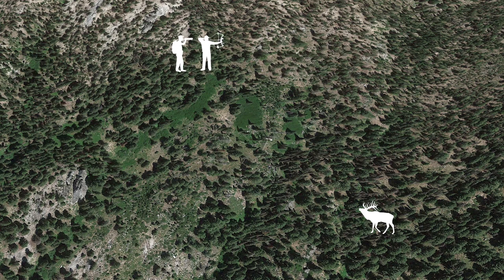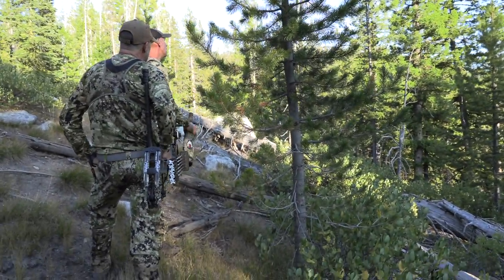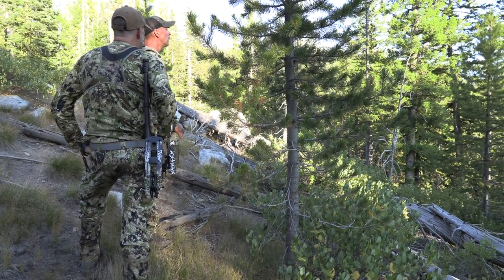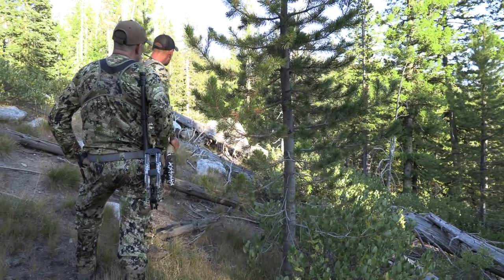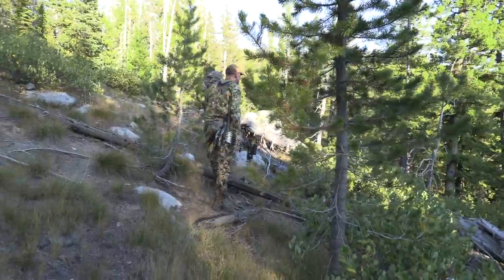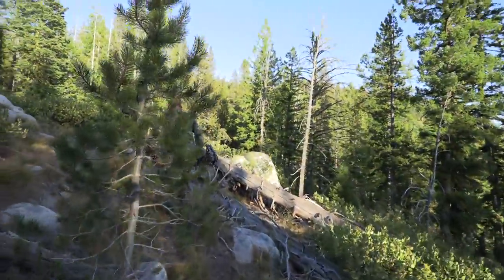Our best chance was to climb back up, and fast, to take advantage of the current thermals and try to call the bull up the ridge to us before the wind switched. Again, considering how the bull had responded to cow calls that morning, I continued using only cow calls to get him to respond as we moved in closer and closer.